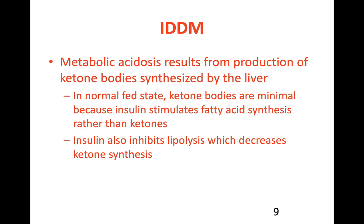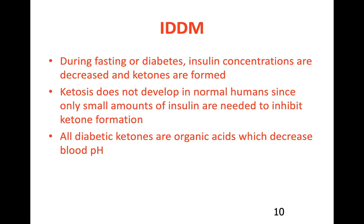So when insulin is present, the bottom line is we're not going to get these ketones formed, and that's a good thing. But when we don't have insulin, the body can't stimulate fatty acid synthesis, and it can't inhibit breakdown of lipids because it needs insulin to do that. So sometimes when people go through fasting states, they can get these ketone type things.